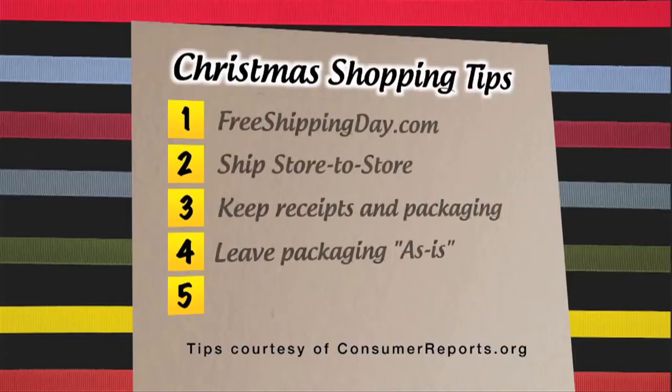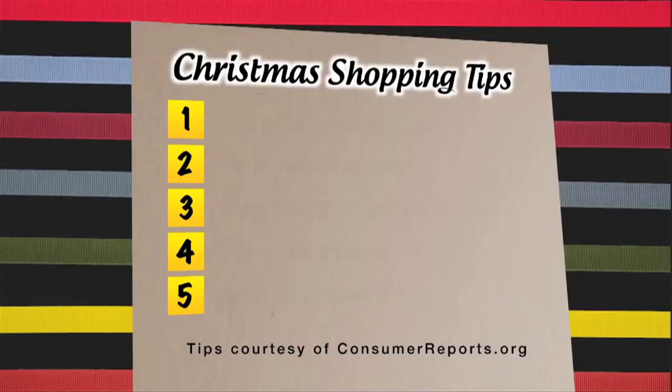Fourth, along those same lines of return, keep in mind that things like software, DVDs, and video games are hard to return once you've broken the plastic on that or unwrapped it. So make sure if you're giving those as gifts that the person is excited about it, but that it's also the right thing that they wanted. So if it's not, if they need a new version or something updated, they can go return that without having any issue at all.